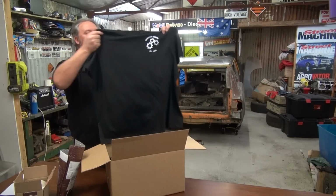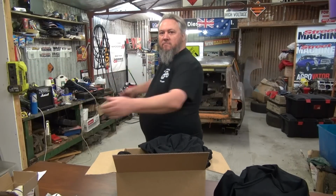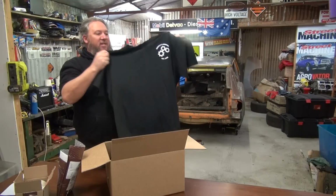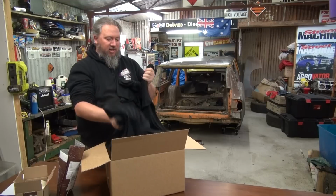This is the Dad's Ute shirt. So again, logo on the front, Dad's Ute design on the back. Very cool. This one was a Ramo shirt that I tried and I got it done in. And you might notice the sizing's a little bit smaller. So this is a 3XL, but it's a bit tight on me. So that's why we've decided to go with more expensive Gildan shirts for most of the shirts.